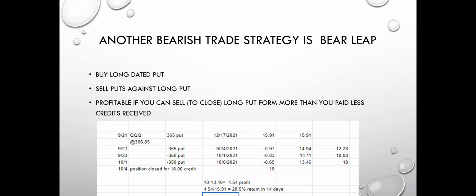You're selling weekly puts against it, about 2 weeks out? I was selling them every week. Every week, mm-hmm. And I generally use about a 20 delta. But I generally look at what the expected move is over that week, and then sell beyond that.